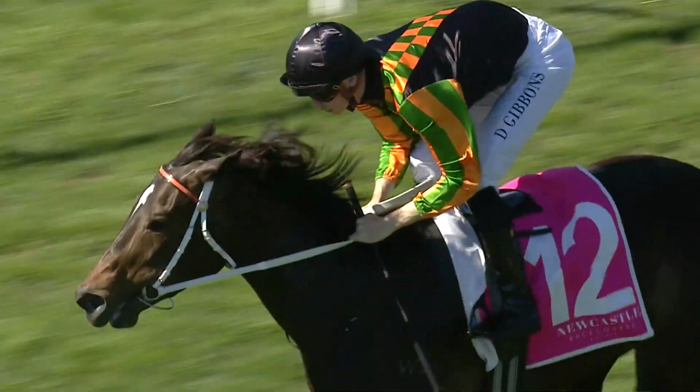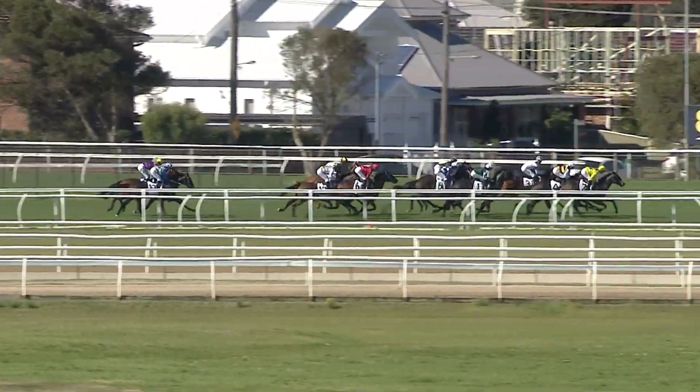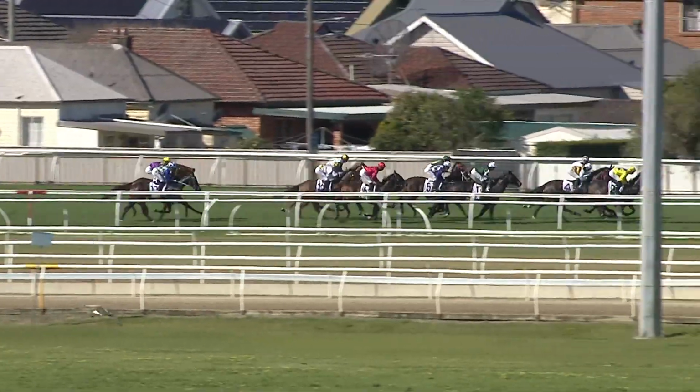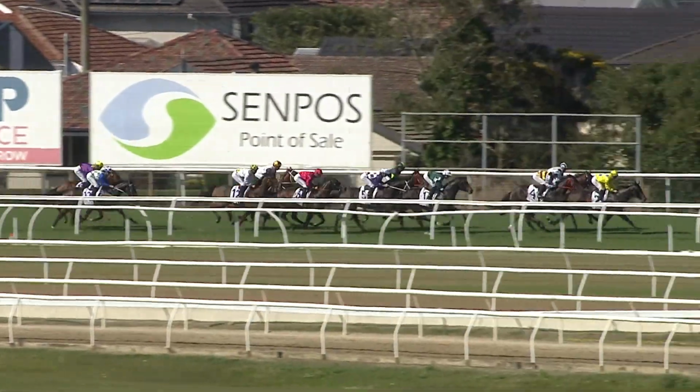I think she's just going to get better and better once she steps out over a little bit more ground. The next horse I want to follow went around in race number 3, a maiden handicap over the 1,250 metres. Magenta Skies from the Michael Friedman stable was stepping out for her first start in a race. She just got into a tricky spot after they'd gone 200 or 300 metres.